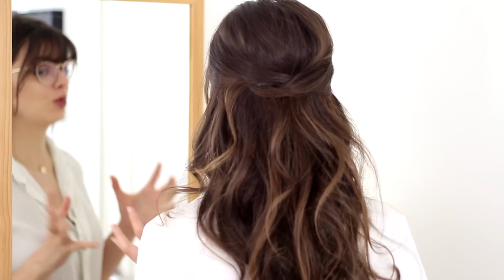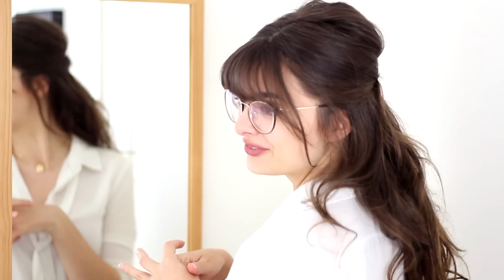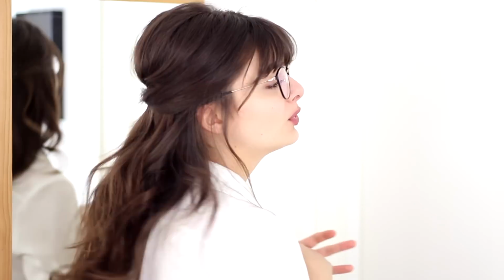And here we have a hairstyle that is subtle, understated, elegant, and really pretty, romantic, flattering and feminine all at the same time. I think this is one of those hairstyles that's just perfect for things like dates, but also maybe formal events like weddings, and it's absolutely perfect to get your hair out of your face to show off some of that beautiful jewelry.